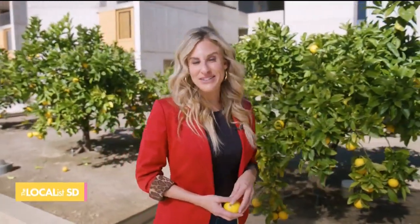We are digging into plant biology at the Salk Institute. They're known globally for all the research that happens here, and fortunately for us, it's a local treasure. I'm Ashley Jacobs, and this is the LOCAList SD.